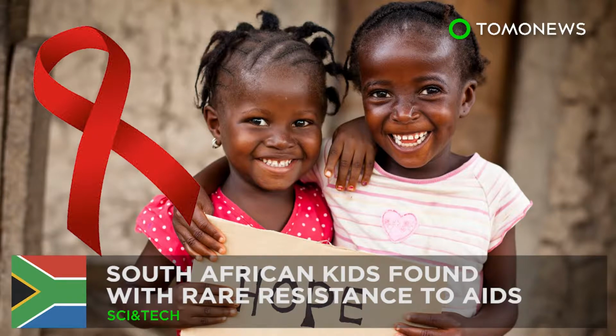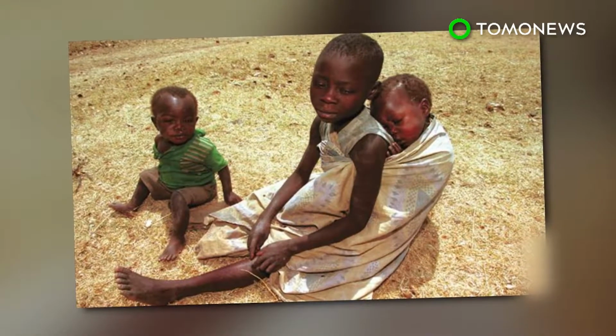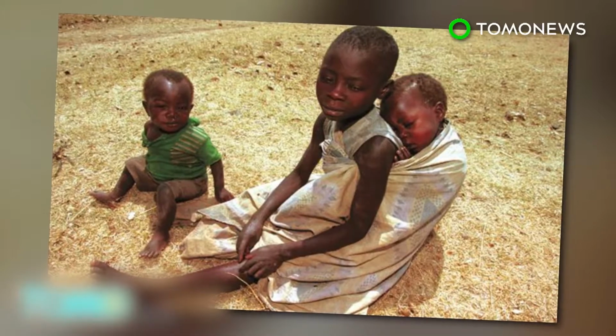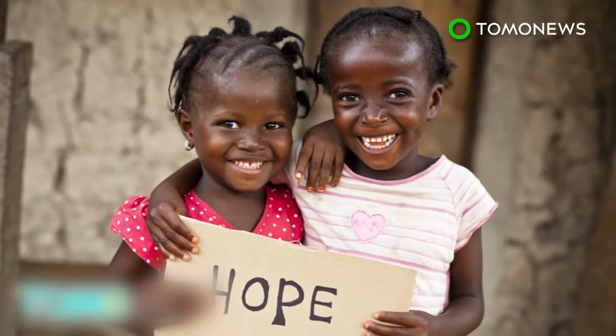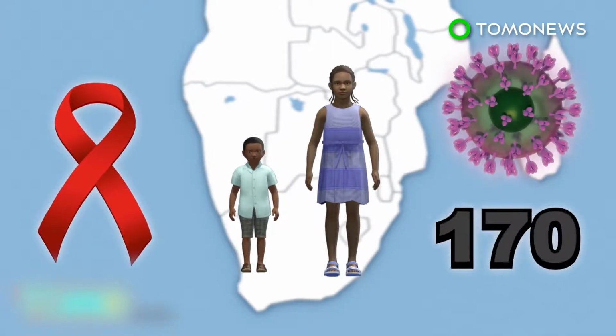AIDS-resistant kids found in South Africa. 60% of young kids infected with the human immunodeficiency virus, aka HIV, will usually die within 2 years. But for a select group of African children, a built-in defense is keeping the virus at bay. Scientists discovered about 170 HIV-infected children in South Africa who did not develop AIDS despite having high levels of the virus in their blood. They called the children non-progressors.